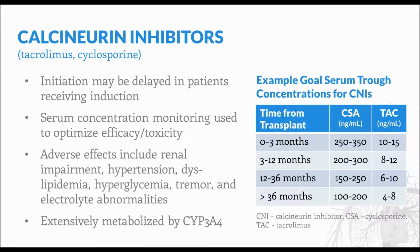The calcineurin inhibitors include cyclosporin and tacrolimus, although most centers have now transitioned to using tacrolimus as their agent of choice. As mentioned previously, initiation may be delayed in patients who receive induction therapy. In all patients, serum concentration monitoring is used to optimize efficacy and safety. The table shown here represents example goal troughs in heart transplant recipients.